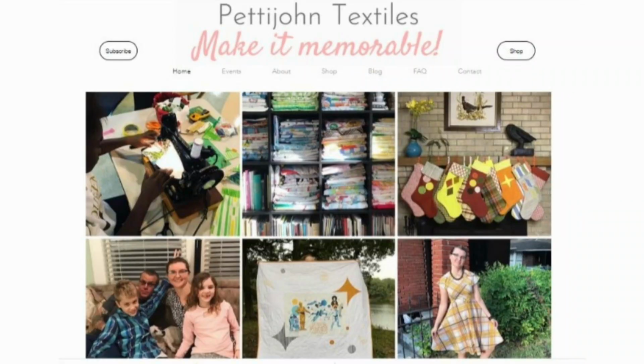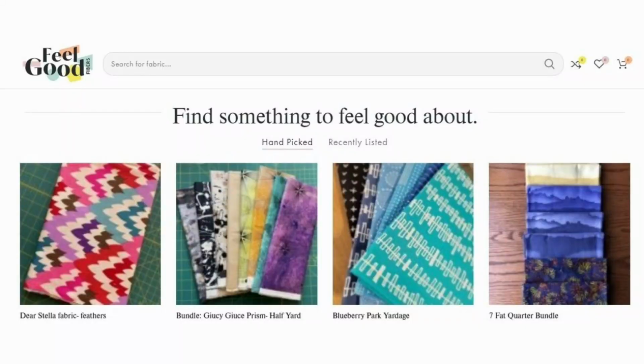If you are looking online for some vintage fabrics, check out my friend Rose Pettyjohn. She specializes in this type of quilting fabric. Etsy is one of the most popular online platforms for buying and selling fabric, so definitely check them out. But another good place to find quilting cottons is Feel Good Fibers. They opened in 2020 as the place to find quilt fabric online. You can buy and sell your stash on this platform.